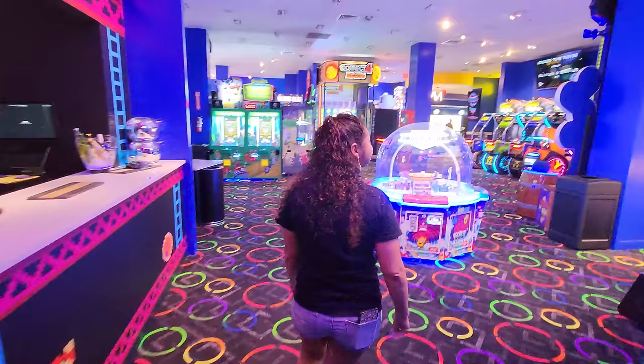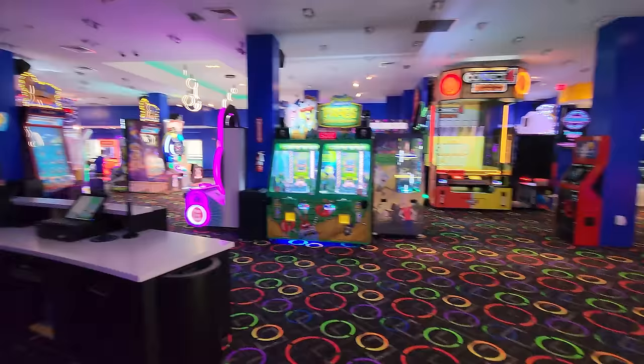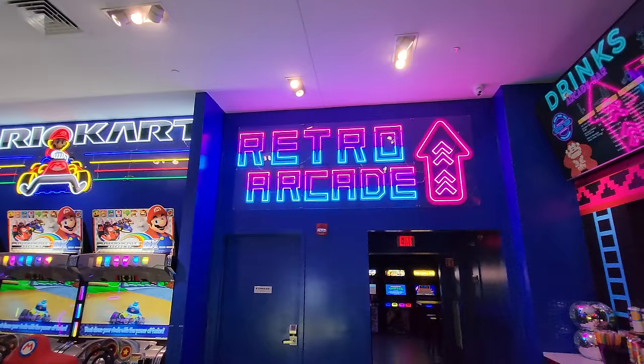But now it's time to go back into the games, guys. The games we love to play. So this is just the other side of the arcade. The front entrance is right there. I did a horseshoe over here. But check out all the neon signs. This is a much bigger version of the retro arcade sign.